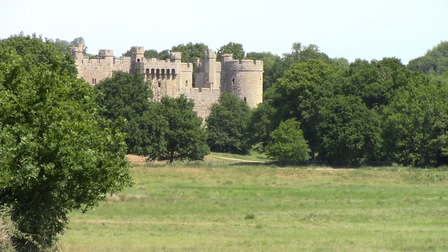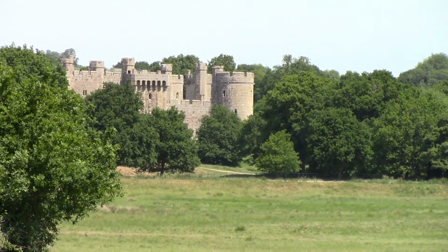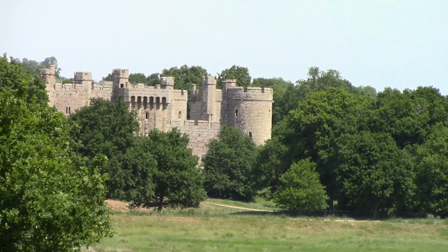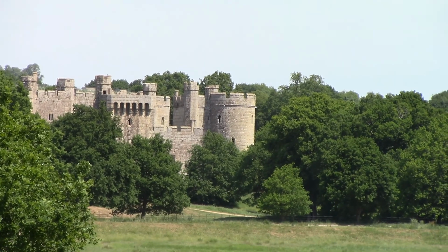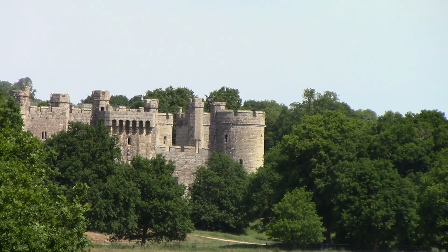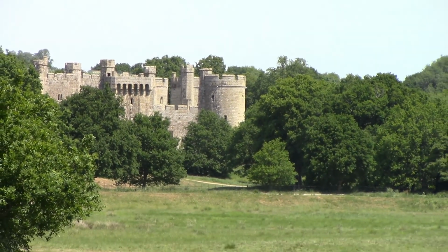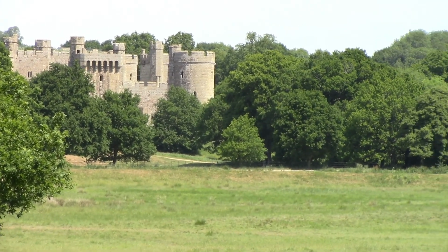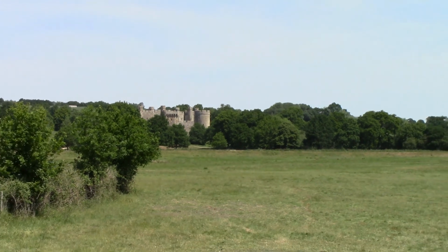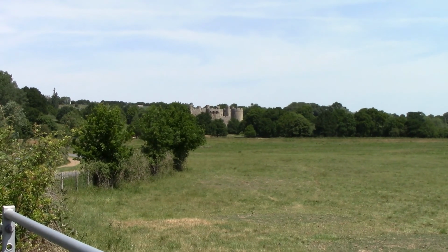I was talking about the Rother, Tillingham and Brede. Well, we're about 12 miles further inland on the River Rother at the moment. Here is Bodiam Castle, or to be more correct, crenellated manor house, built by Mr. Dalyngrig in the 14th century. Because the river at this point, as you can see from here to the castle, the floodplain is very wide, give you an indication of how wide the sea was when it came up at high tide at that point in time.